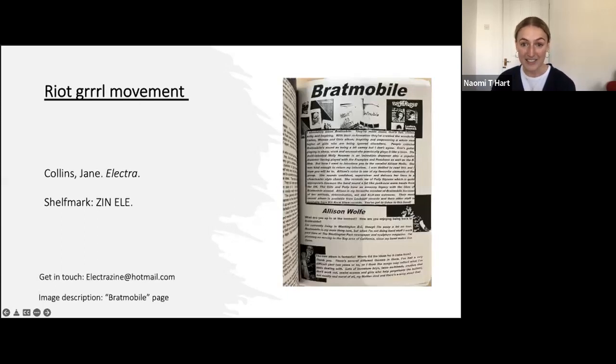The third issue of Electra, published in 2001, includes an interview with Alison Wolfe, lead singer of the riot girl punk band Bratmobile.